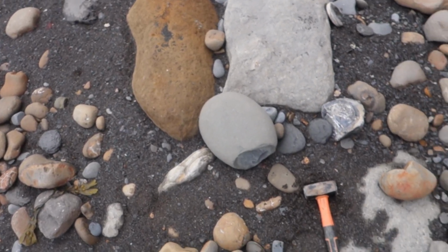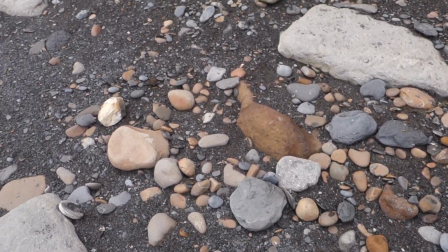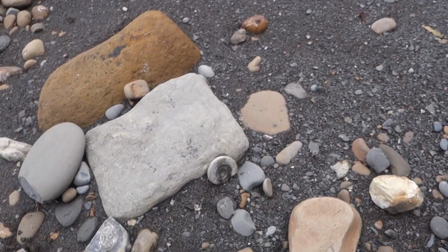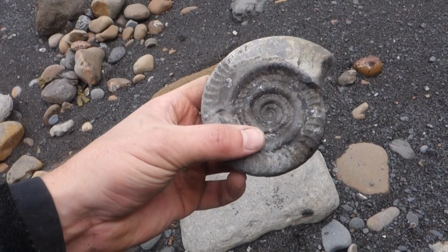See if you can play spot the fossil. It's a funny one, I almost walked past myself, even though it's an entire beach preserved Hildoceras just sitting there looking at me.